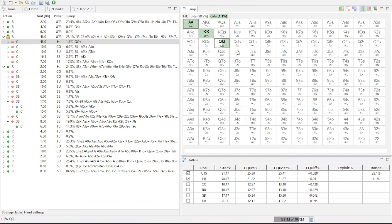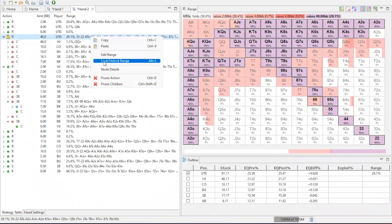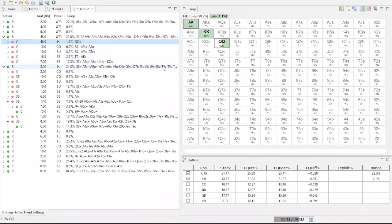Let's look at jacks. Jacks was 50 something. Jacks is about the same as well. Yeah, so the pairs have pretty much held their equity because they're usually well ahead. So the range doesn't matter too much. Now what we're going to do is we're going to unlock this range, and we're going to say, okay, well, what if Elliot calls even wider?